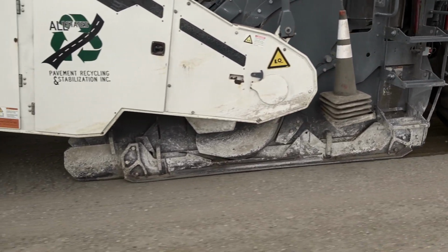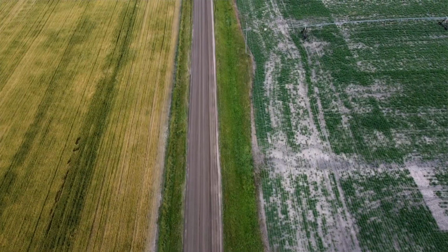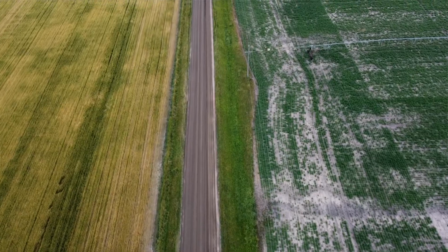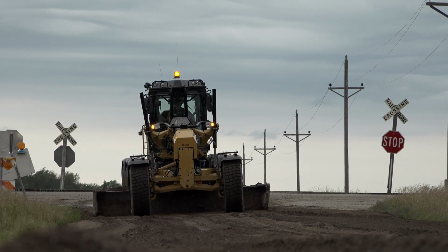Perfect. So what's a typical maintenance done prior to the stabilization? So this typical road, we would probably blade once a week just to get the washboards out, smooth the gravel. And in addition to that, on an annual basis, we'd be adding gravel as needed. And I guess that's kind of our typical maintenance routine for this road.